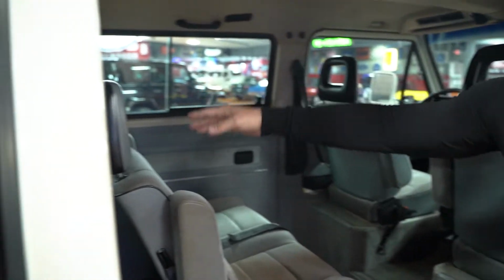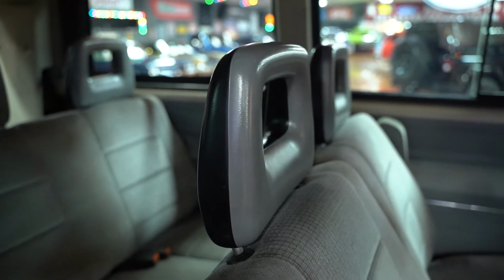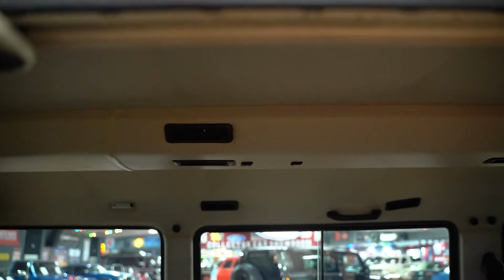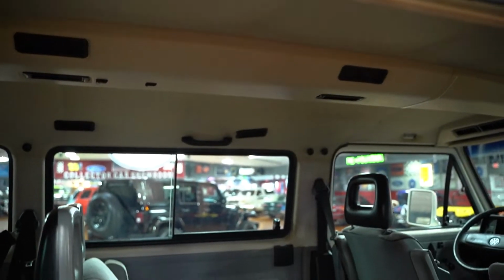Look at all the headrests. The headrests are like a vinyl back. Nothing's cracked or broken, and they're all there. You do have all your AC vents. This is an AC car. Van, whatever you want to call it. The AC blows throughout the entire cabin there.